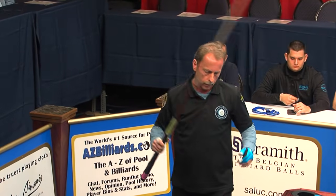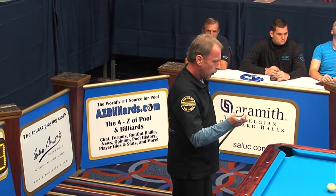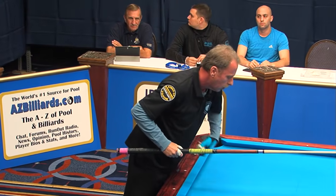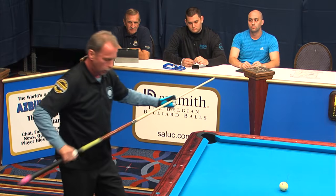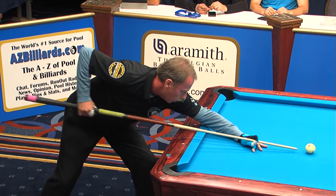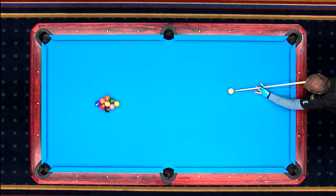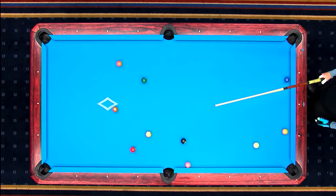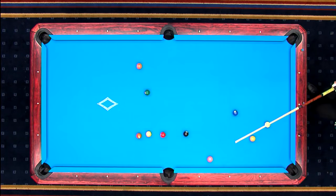And any kind of direct access to an object ball for Earl Strickland is going to result in a good result for him about 98% of the time. So rare you can count on him making an unforced error with an open layout. Earl looks winding up like he's going to hit him hard again. And that hard he did. And he got the same result.